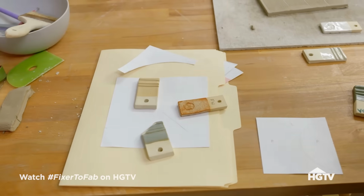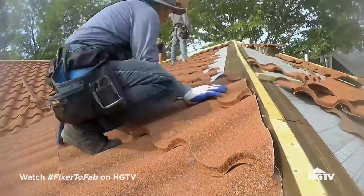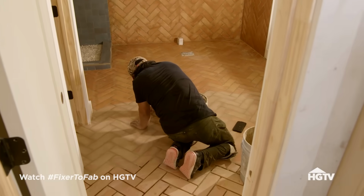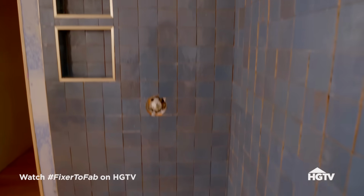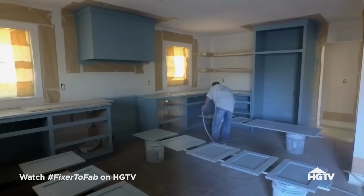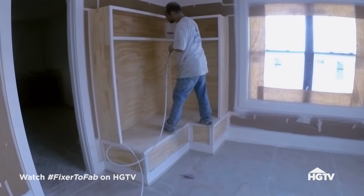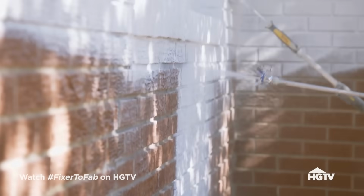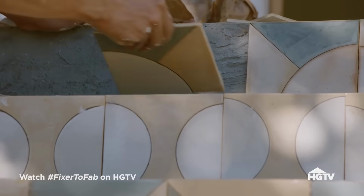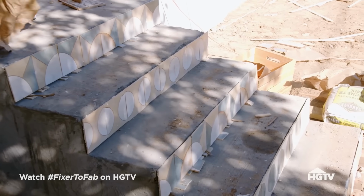Okay, I like this. The new tiles are going up on the roof at the Leonard house. And inside, we're adding handmade clay tiles to the main bathroom floor and walls. We used a lava rock on the shower floor to enhance the Mediterranean feel. The kitchen cabinets are getting a coat of sage green paint, while the living room ceiling, the bookshelf, and the exterior brick are getting a coat of white. Brady delivered the beautiful tiles she made for us, so those are going on the front steps to give this Spanish-style bungalow a modern twist.